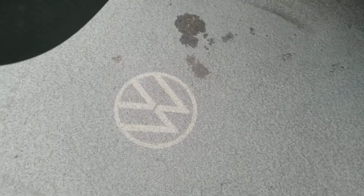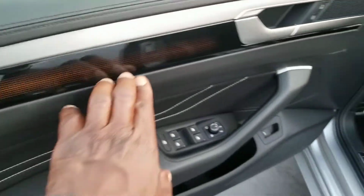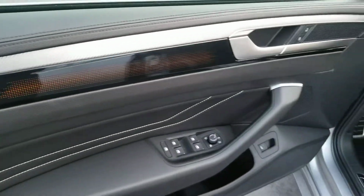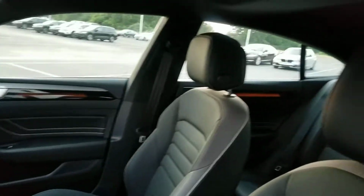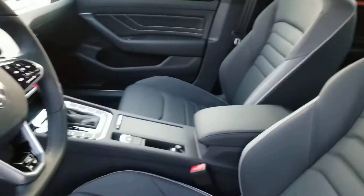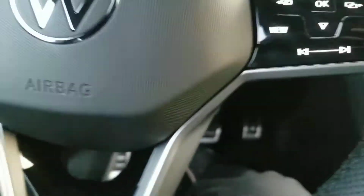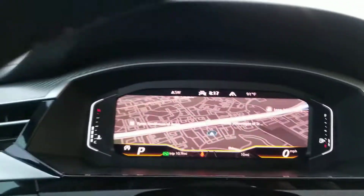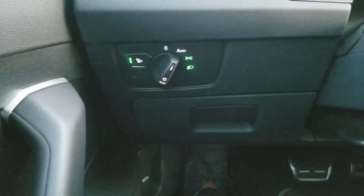Right there, Volkswagen puddle lights. Premium stitching in the doors. 30 color ambient light display in the doors as well. It goes through all 4 doors into the car, across into the back, and around to the other side as well. As I climb inside here, Volkswagen's digital cockpit, automatic headlights. There's your all-weather lights right there, or poor weather lights.